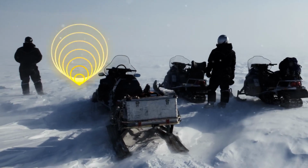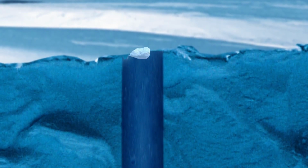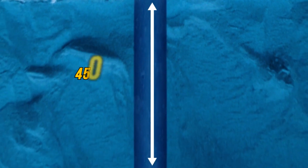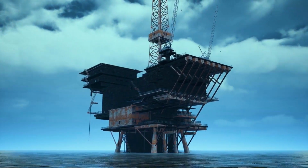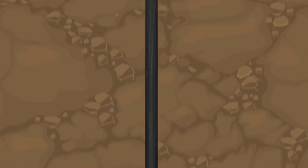That's why they got the pew-pew sound. Let's not forget that this ice block traveled 450 feet beneath us. Oil ships dig holes in the oceanic crust that go thousands of feet beneath the Earth.